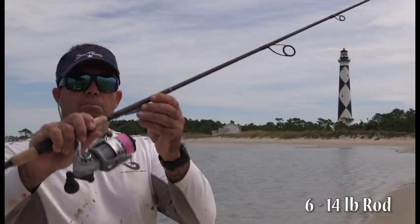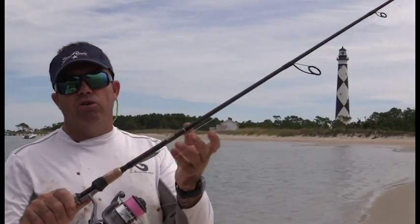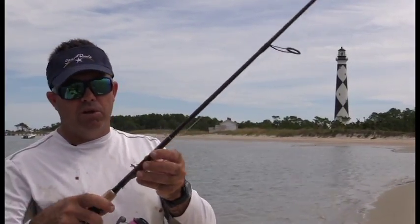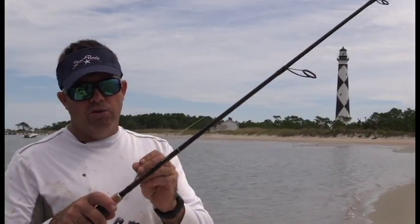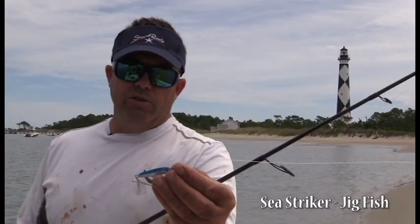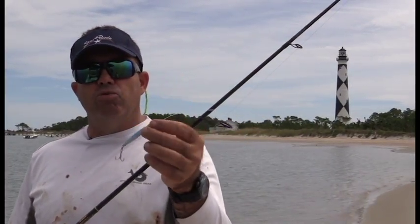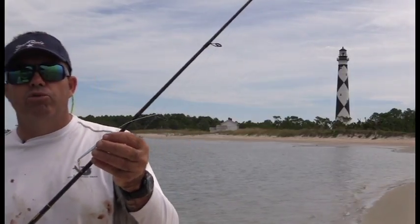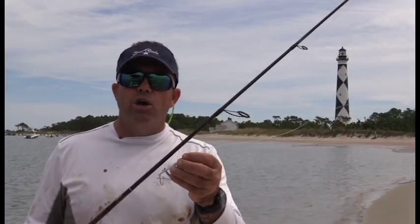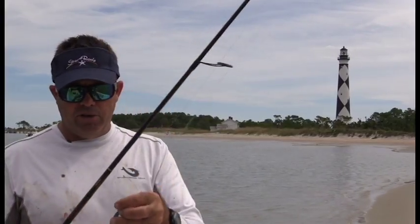Six to 14 pound rod, a Star rod, either a Seagis or a Plasma. I'm going to usually use a Sea Striker jig fish, which is a small bait. Albacore, when they're feeding, they hit small baits. That's what they're feeding on, these big schools of small anchovies, silversides, etc. that are about this size.